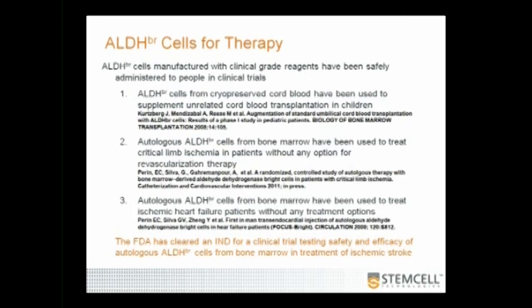All right. So those animal models suggest, and the clinical research suggests, that ALDH bright cells are important in humans and could be used in therapy of tissue damage and tissue regeneration. And in fact, ALDH bright cells have been used in 3 types of clinical trials.